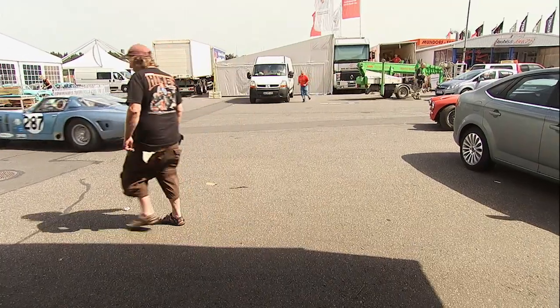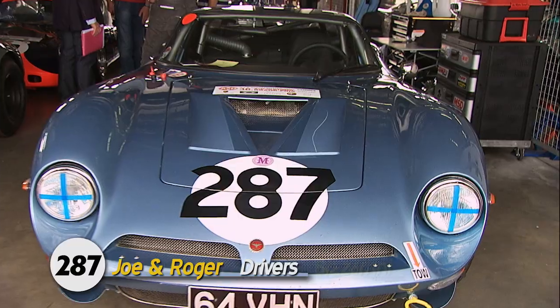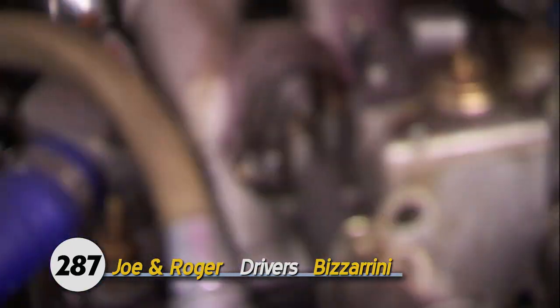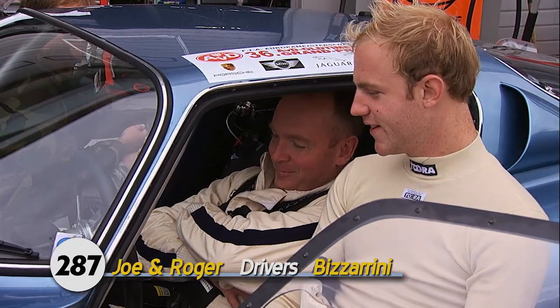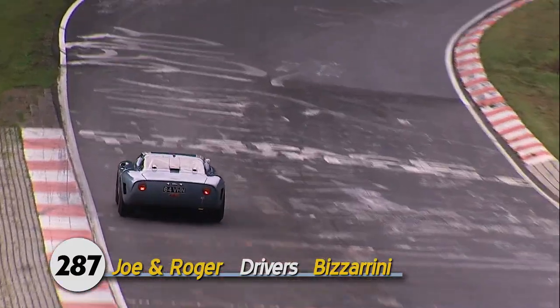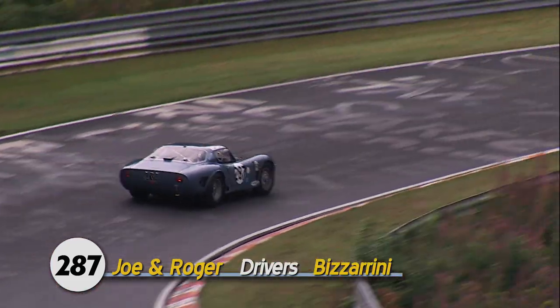It's a 1965 Bizzarrini 5300 GT, Italian design body with a Chevy small block V8 engine. We met each other 4 or 5 years ago, and got on pretty well. Luckily, we're quite evenly paced. We're generally within a second or so of each other. It works really well, especially because I know not to let the boss get beaten by me.